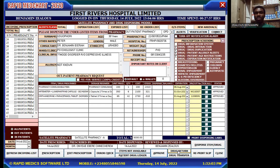The truth is, there is always a positive and a negative part of your stock not being balanced. If your stock is in excess, the question is, does it mean that you've just been dispensing out from the system without giving these patients their drugs? If your stock is less, there will always be a question like, does it mean that you've been giving this patient drugs without dispensing it out from the system? So it is a two-way thing, and it should be balanced for proper record keeping.